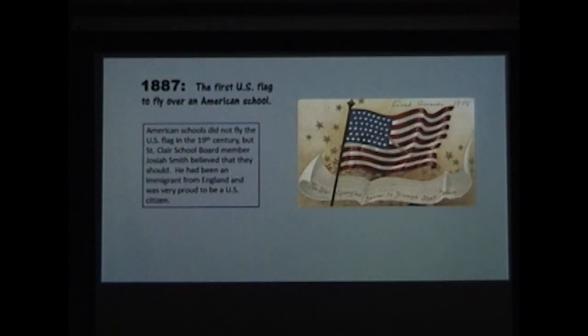1887. And this is something that maybe we could say changed a practice in St. Clair, but also did nationally. The first flag to fly over an American school took place here in St. Clair. Oddly enough, today we think it odd that schools and public buildings didn't fly the American flag. Now we see it everywhere. But in the 19th century, it wasn't the practice.